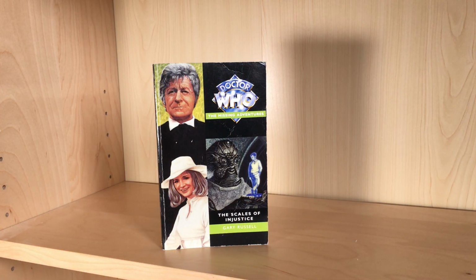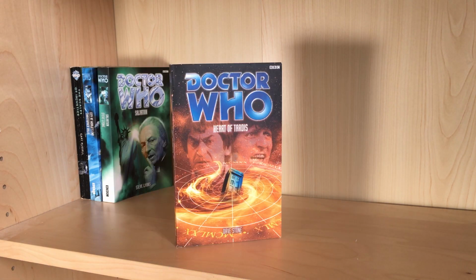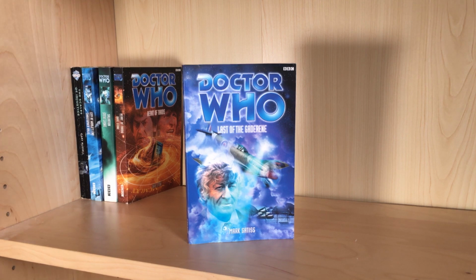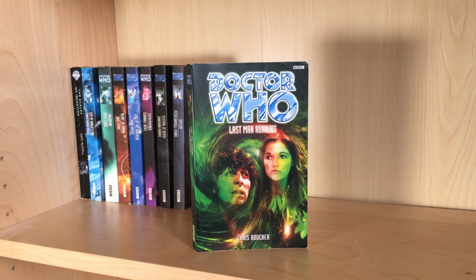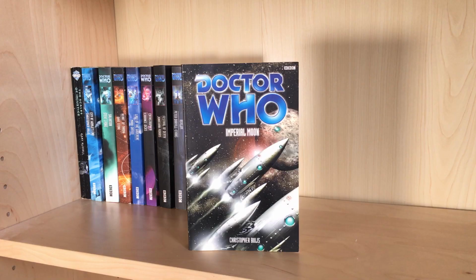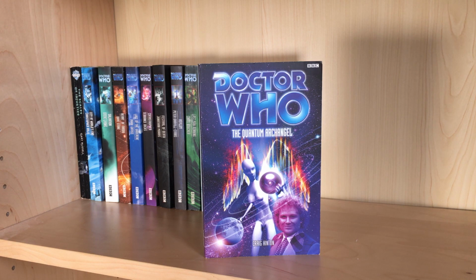On to Missing Adventures and Past Doctor Adventures. I have one Missing Adventures book, Scale of Injustice. Much like the New Adventures books, it remains unread. I have a few more Past Doctor Adventures though. City at World's End, Salvation, Heart of TARDIS, Last of the Gadarene, Catastrophea, Festival of Death, Asylum, Last Man Running, Divided Loyalties, Imperial Moon, The King of Terror, and one I've actually read, The Quantum Archangel.